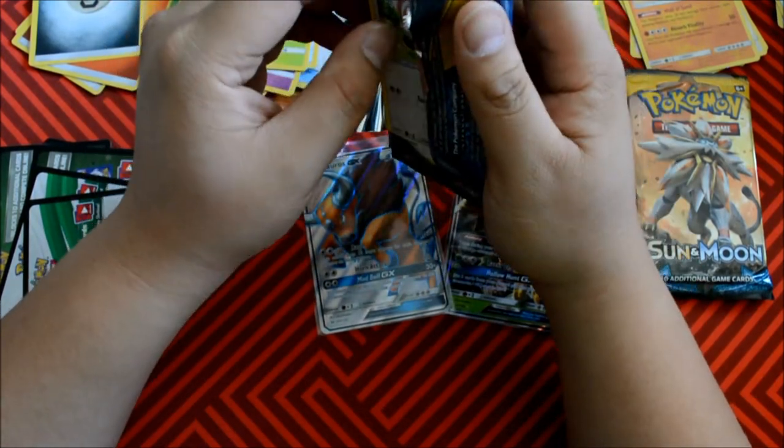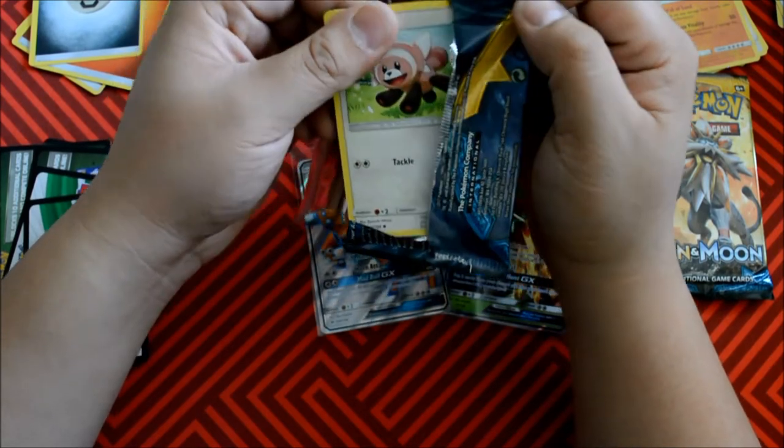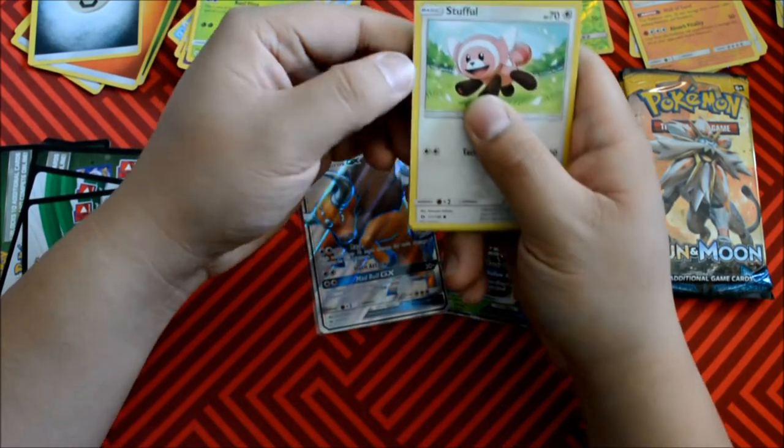What are memorable booster boxes we had in the past? Obviously the 500 giveaway, which we pulled an Ultra Ball Secret Rare. Then remember our Ancient Origins? That was a really good booster box.